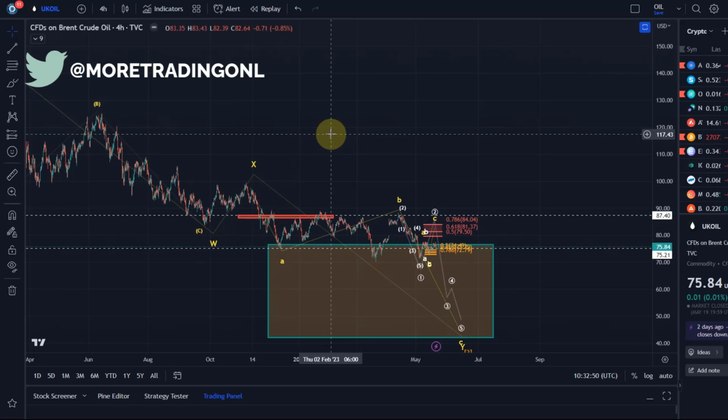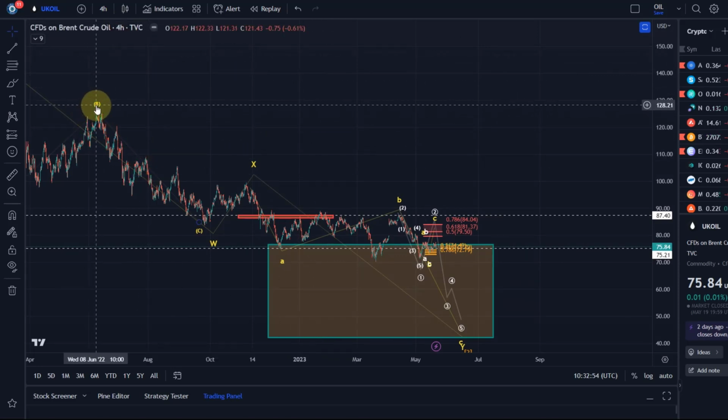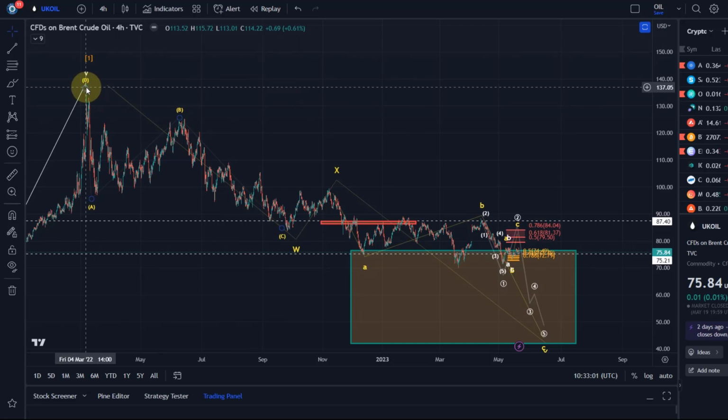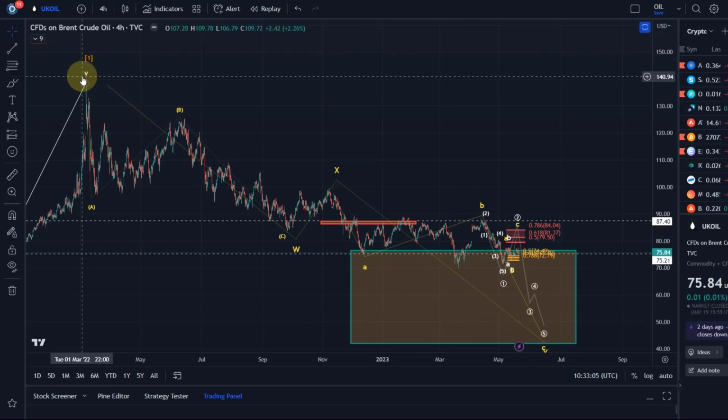We want to take another look at Brent crude oil here today. You see the zoomed out chart of the June high. And in this, or let's actually move to the left, you can see it from the March 22 high. And you can see that we are currently in a wave 2 correction after we peaked in wave 1.